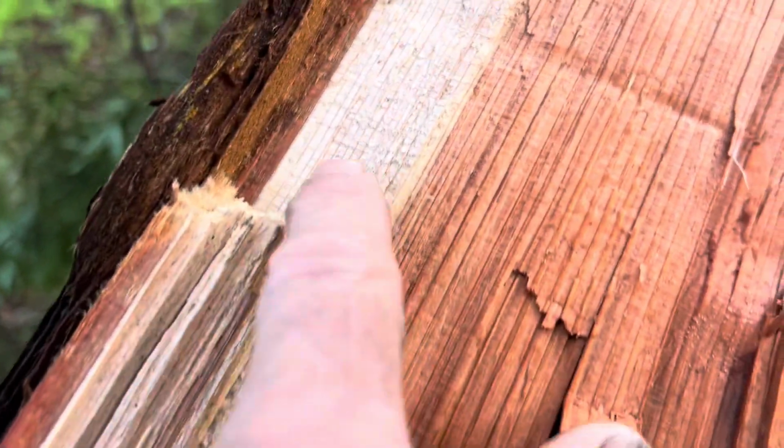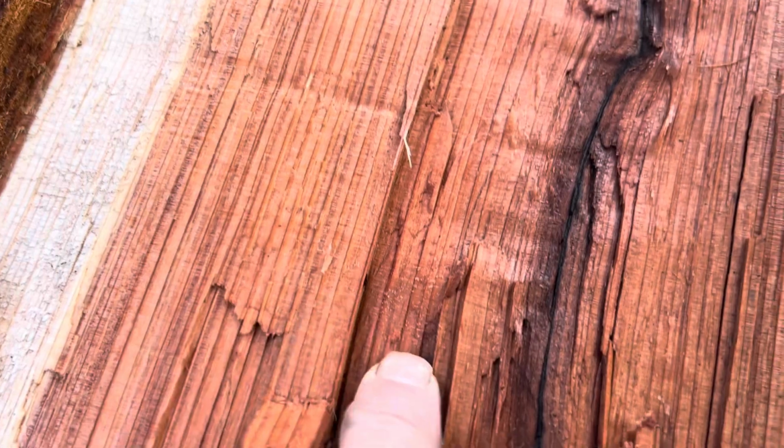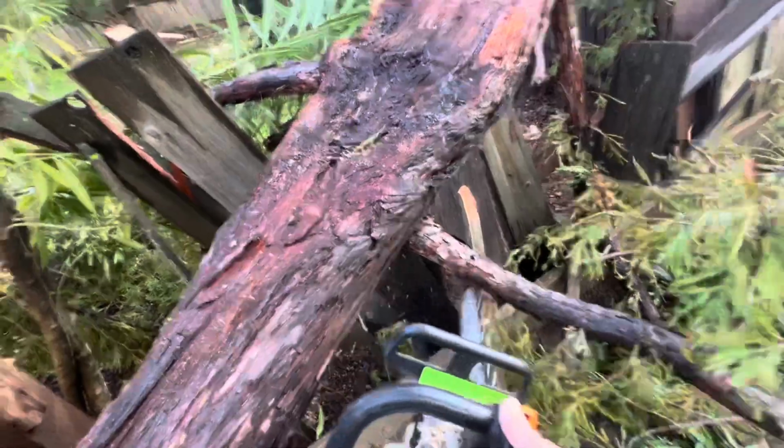There was this pitch that had hardened up inside, that yellow pitch. It's kind of an odd color, and it wasn't sticky at all. It was almost like a hardened resin, which I think was kind of interesting. Also, look at the density of the wood there. That was a very old tree.